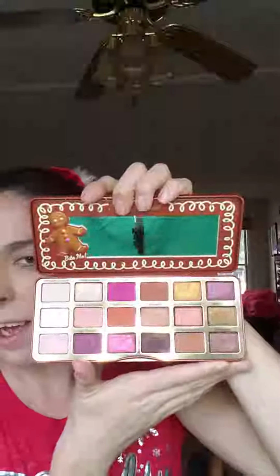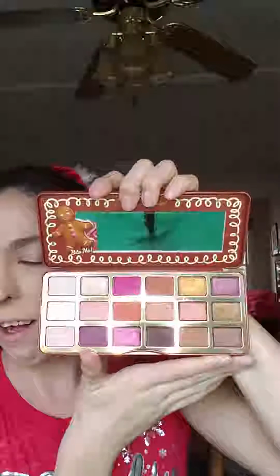And what I'm gonna do is have this Too Faced Gingerbread palette I'm gonna be using. Probably saw this before, but it's a holiday, so why not do a holiday look with the holiday palette? And then I'm gonna be using this on my eyes on the top to make it a little bit more glittery. Come on, camera, focus.